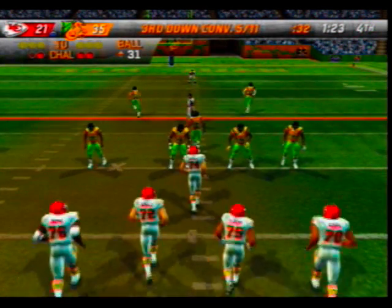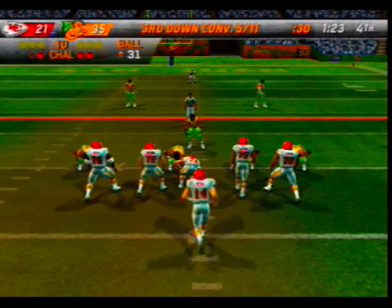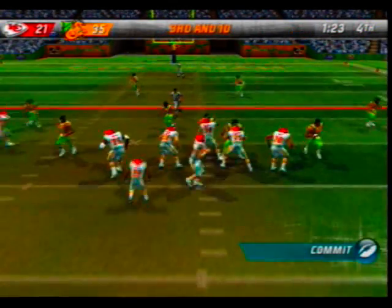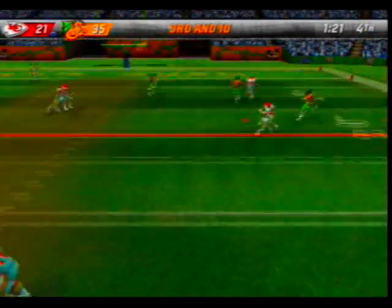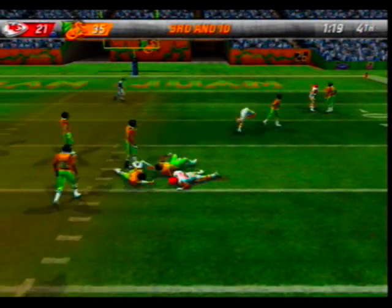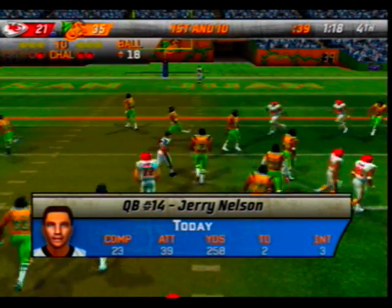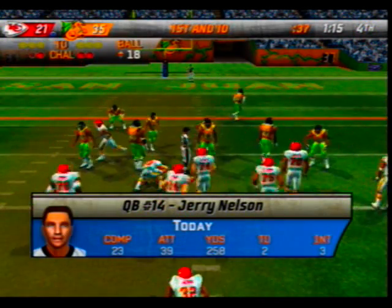Third and 10. Ball on the 31-yard line. All right, here we go. The home team come out on a dive package. With the throw, the wide receiver has it. Wall is there for the tackle at the 18-yard line. They'll head right back to the line.